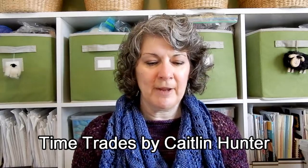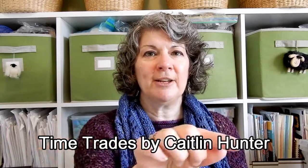That's left over from a shawl that I knit, and I keep forgetting the name of it. I know I wrote it in underneath a couple of weeks ago.